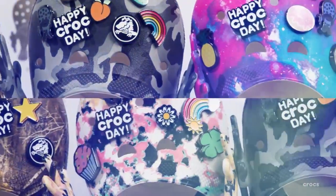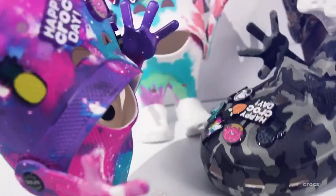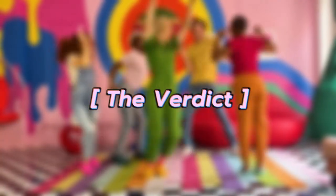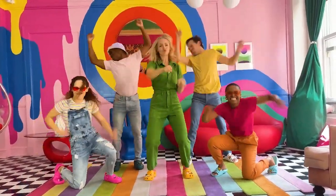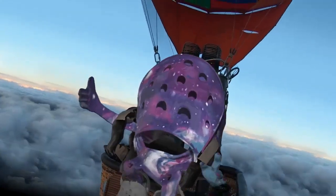Social media, as always, is buzzing with reactions. Some enthusiastic fans are embracing the croots and can't wait to slip into them, while others are questioning the fashion choices of the brand. Whether you're thrilled about the croots or cringing at the thought of cowboy boots and Crocs coming together, one thing is for sure: Crocs continues to push the boundaries of creativity in footwear.